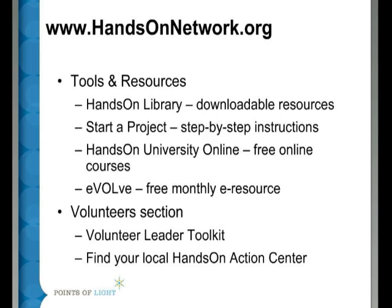And in the volunteers section, we have a volunteer leader toolkit that walks you through project planning and a lot of the things that we've talked about today. It also helps you find your local Hands-On Action Center. These are our volunteer centers around the country and in other countries as well. So you can search and find one near you. They can help you plan your projects, recruit your volunteers, and keep you informed of training and other opportunities.